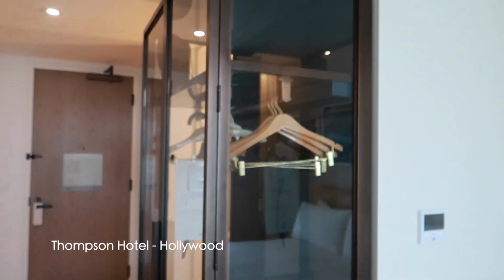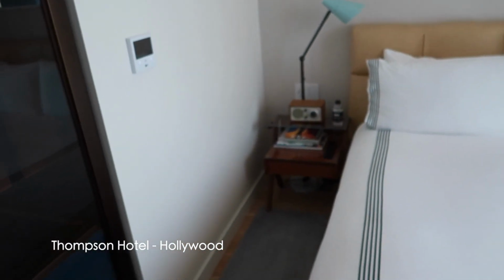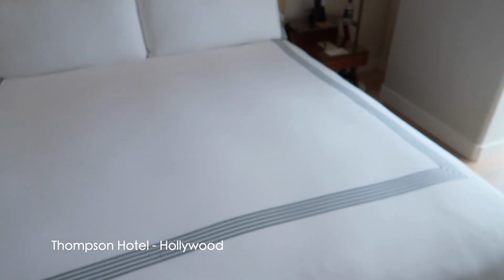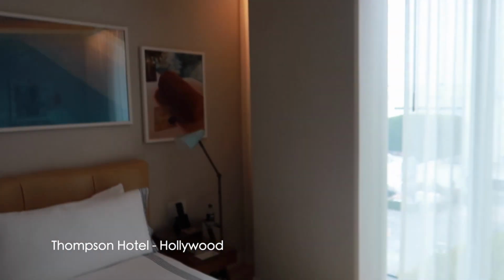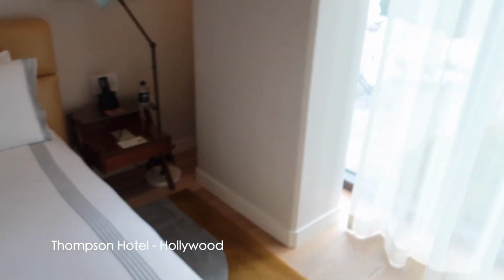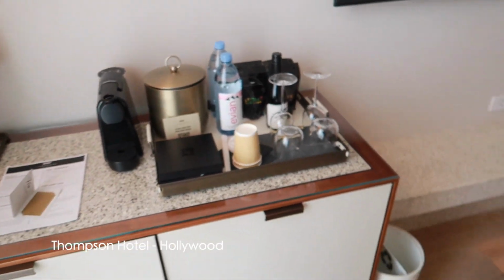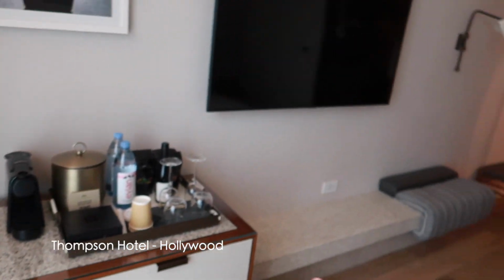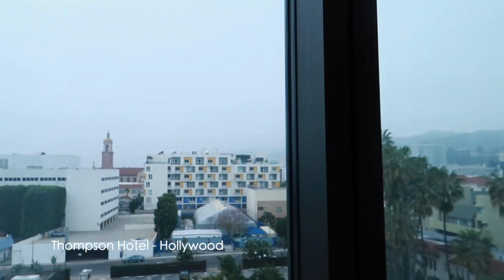Absolutely love that. And then here's the king bed. Love the old Hollywood Palm Springs type feel to the room. And then here, I realize this room doesn't have a desk, but I do love that it has a bench. And then the TV. And then here's the view.